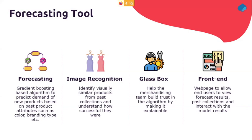The second thing that was really important for the end user was to know if this newly created item visually resembled products from past collections. And knowing how well the product did in the past that looked visually similar helped them also decide how much they were going to buy of this newly created item.